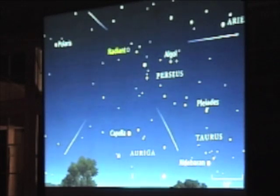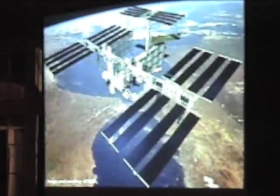Interestingly, Swift-Tuttle someday will probably hit the Earth or the Moon. Thankfully, it doesn't seem it'll be in the next 1,000 years, but because the two paths cross in the next number of millions of years, it probably will happen. So it's a bit of a scary thought.